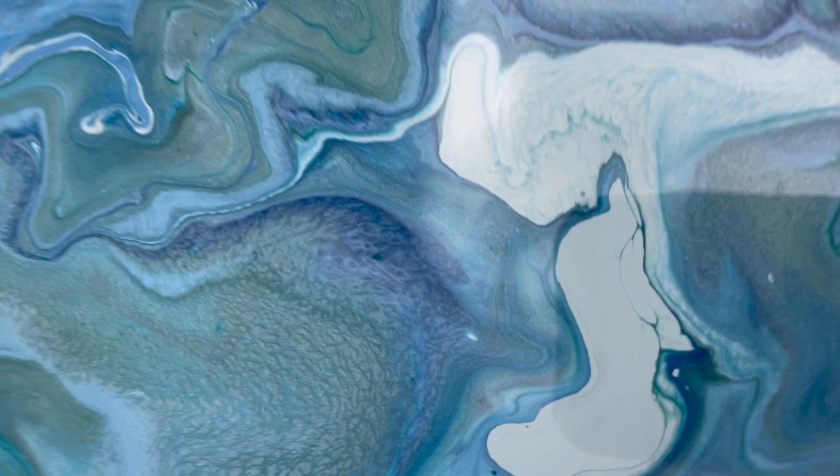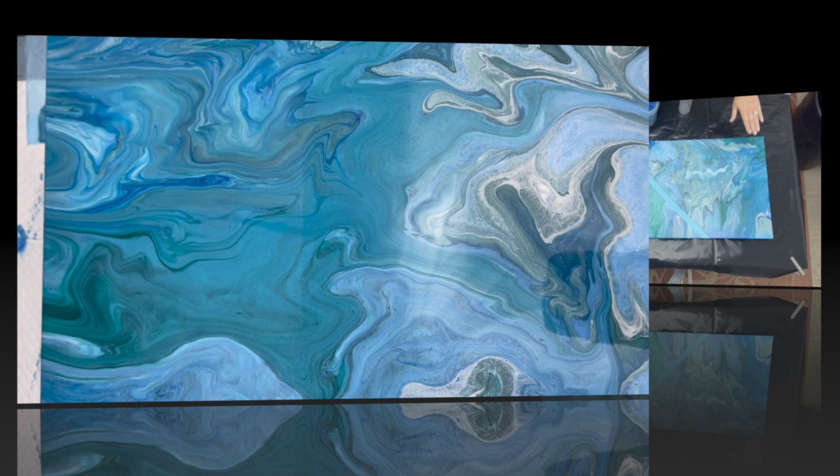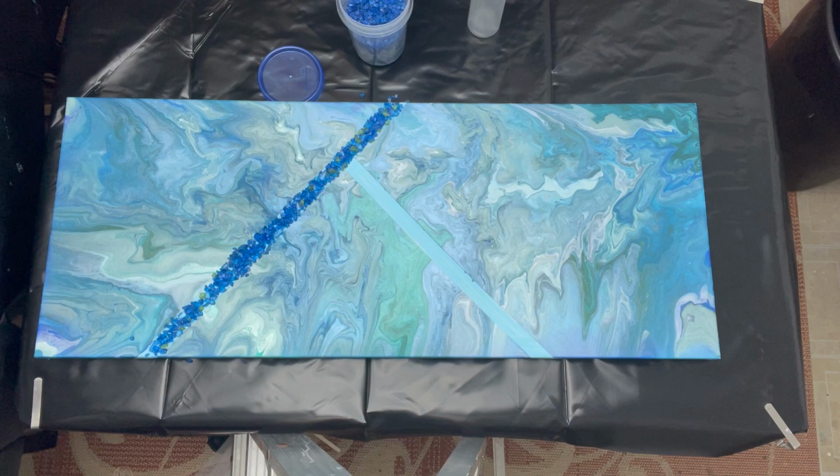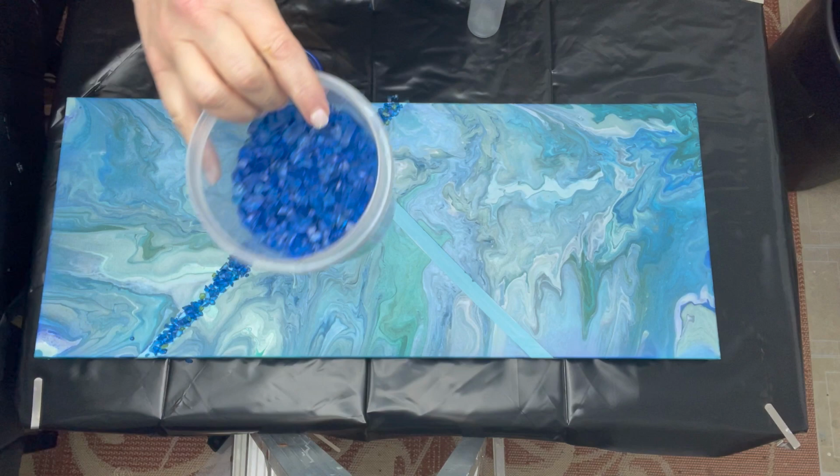So I am just going through and showing you the wet results, and then we're going to pull the tape and start putting the rock where I'd originally put the lines. This is the tape lines. It's absolutely stunning. It's beautiful. I actually have decided to use this really pretty blue.